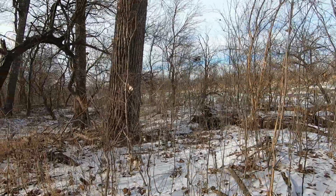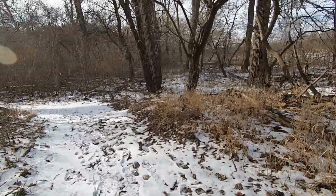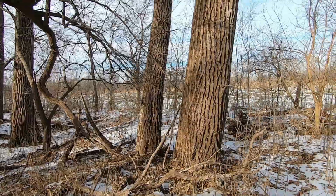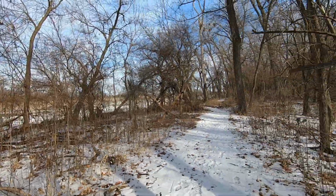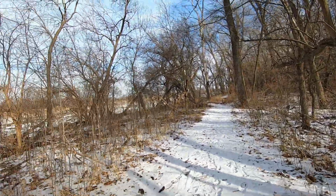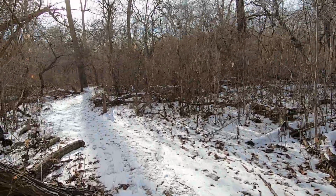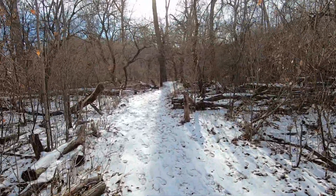Here's the last look of the Missouri River. It looks like the trail is starting to cut in that direction. So that's cool. Very cool. Very beautiful. Okay, let's start heading this direction.